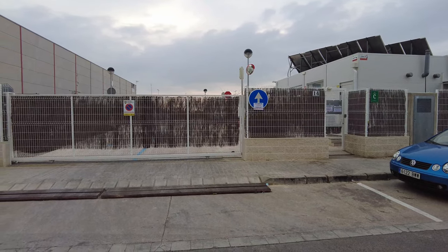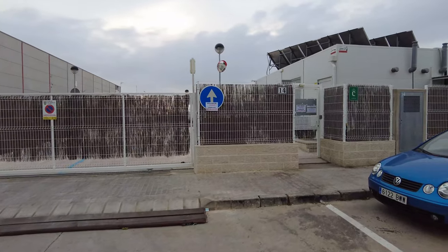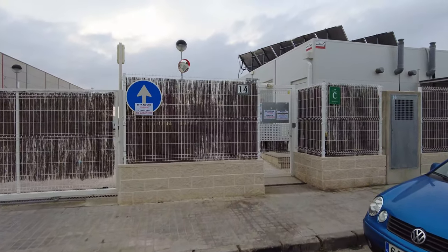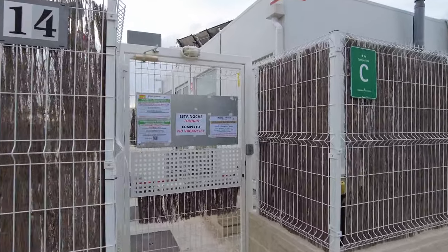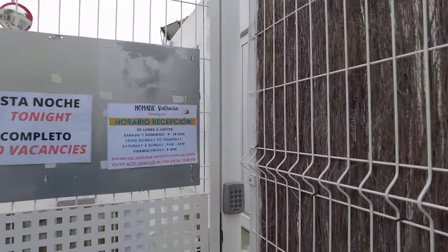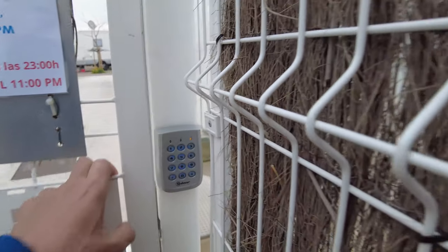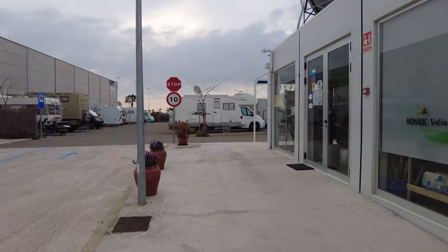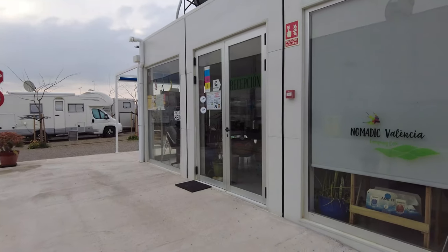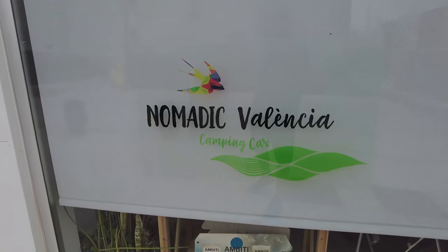So that's the entry, and when you arrive they send you by email a code for the gate, and so you go through the gate at the side, tell them you're here, they open the gate to let you in. It's not that I think this is a high crime area, I just think they've done very well with the security arrangements. So we push it in, and walk into the place. This is the reception. And there's the logo. Reception's not quite open yet.